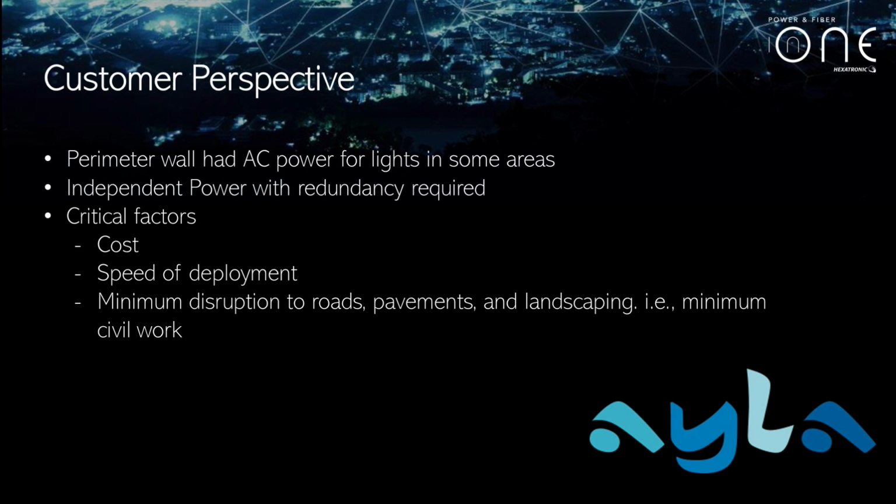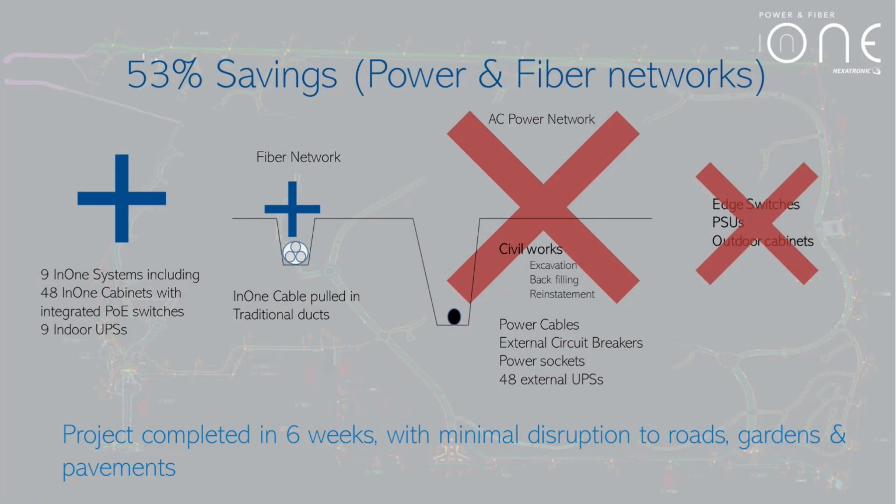From a customer perspective, they wanted a perimeter security on the wall that had AC power, but it was used for the lights and it was not secure. So they wanted an independent power with redundancy. Their critical factors: cost, of course, speed of deployment, and because the installation of the cameras came after the project was ready, they wanted minimal disruption to roads, pavements, landscaping, everything. Everything was ready. So putting in one small civil infrastructure was actually extremely welcomed by the customer.